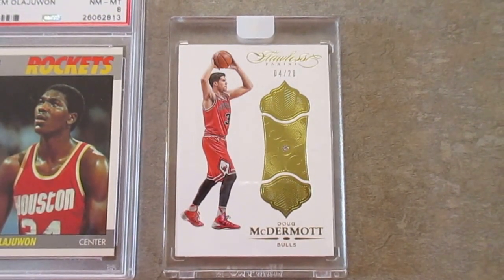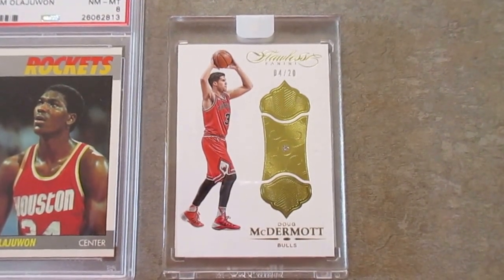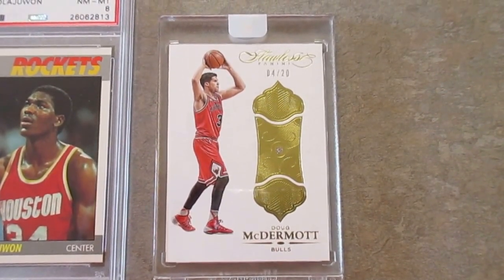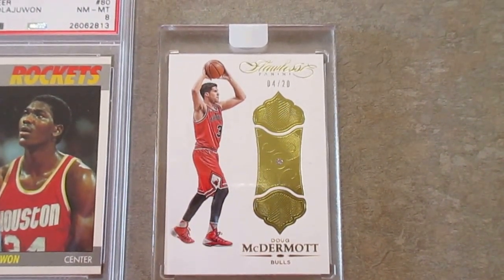and I've never been one to do box breaks, and would never in my million years pay that kind of money to get one of those new products. But I was able to pick this up. I thought it was kind of cool. It's got a diamond in it, numbered 4 out of 20. Paid less than $20 for it, so definitely a good deal.